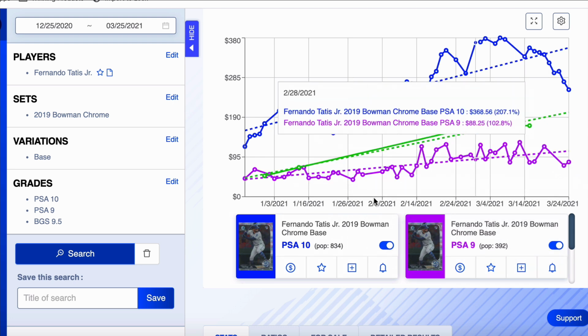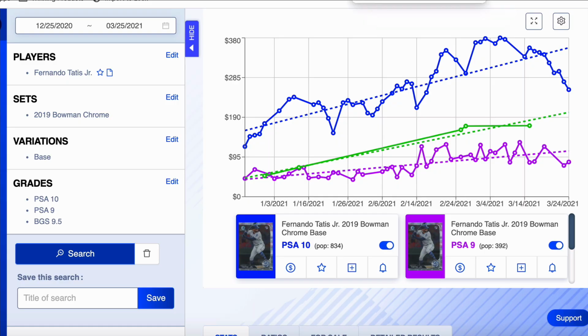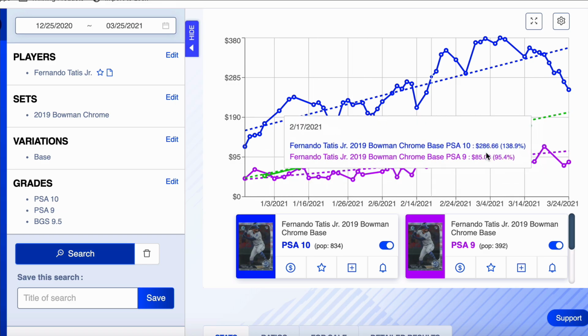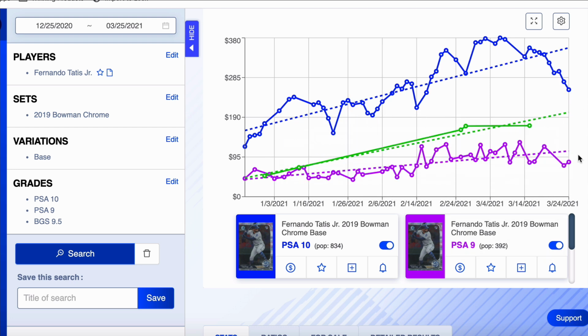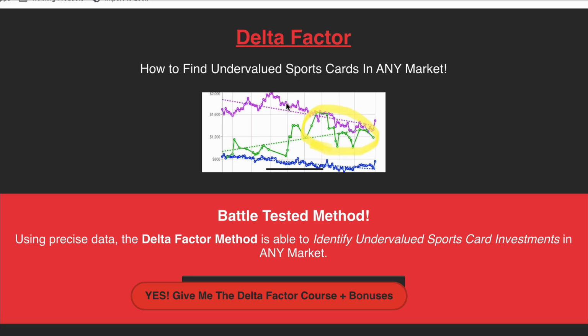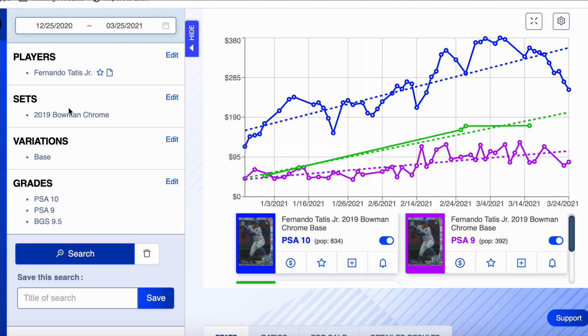But I just show you this quick so you can see how these things kind of travel together. Like I showed you on the delta factor here, where I showed you these three here. They didn't really go out like this. Now this is comparing different grades. On the delta factor here on this picture, I'm actually comparing 3 different cards in the PSA 10 grade. So you can do that too, obviously. You just select the different sets, and then of course their base cards or whatever cards you want to look at.